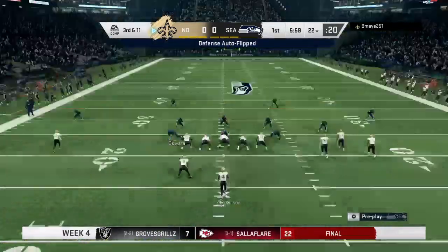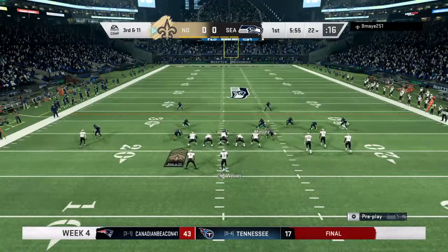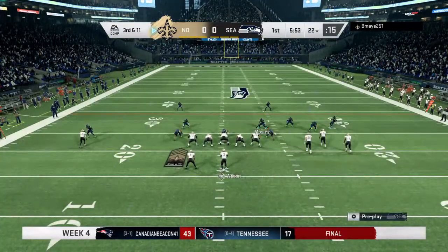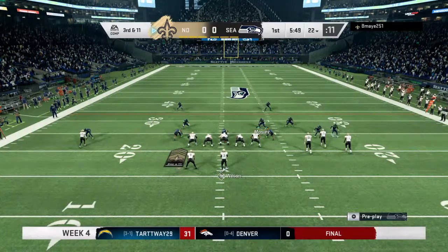Little trouble thus far on their opening drive as they come up on a 3rd and 11. Come on, boys, come on. Check 3. Tight ends on Ringo. Tight ends on the Ringo.